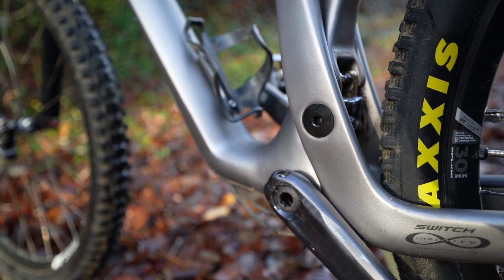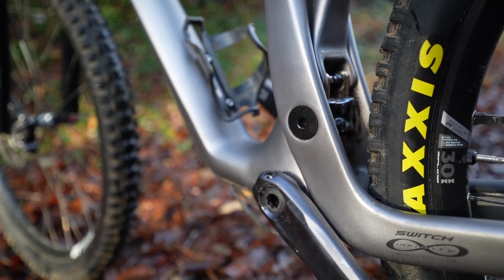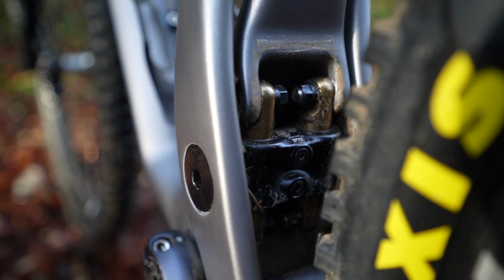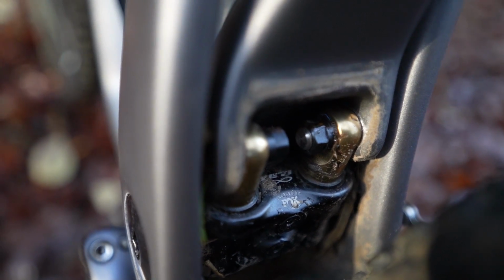The Switch Infinity is a very unique suspension design that you won't see on other bikes. It was developed a few years ago with Fox Racing and uses two short Kashima coated rails in place of a normal main pivot that alters the suspension as the bike moves through its travel.